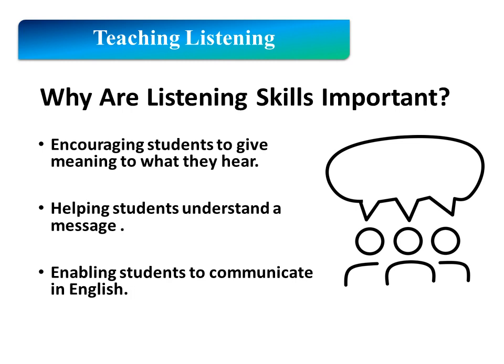Why are listening skills very important? Listening is an active mental process that encourages students to give meaning to what they hear. Listening skills help students understand a message or information that is being conveyed. Listening skills are a vital part of being able to communicate in English.